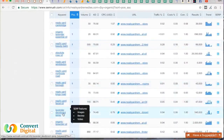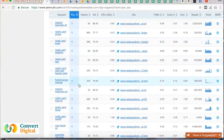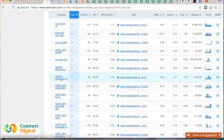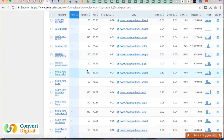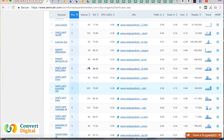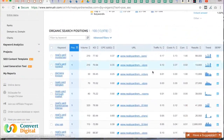Obviously, we see a stack load of branded, because this particular brand has done so well and really built a name for themselves. But as we start going down, we are going to see particular non-branded keywords here: organic geranium oil, organic aftershave, and you can start thinking about your own products and what you offer, and looking at the search volume and saying, well, actually there is a demand for this, and trying to work out if it is achievable.